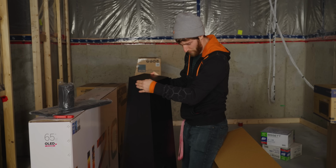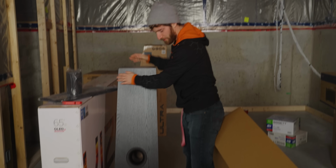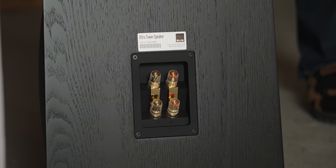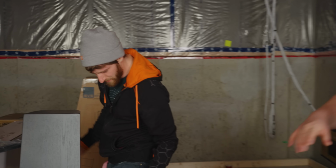Now I've got a question for you, Jaka, and I'm sure this is gonna be a stupid question for the home theater nerds out there, but this has 2 separate inputs. Is that to drive it separately? You can drive like the mid and the tweeter separate from the woofers. So if you want your receiver to handle the crossover, instead of having the speaker just be dumb about it.